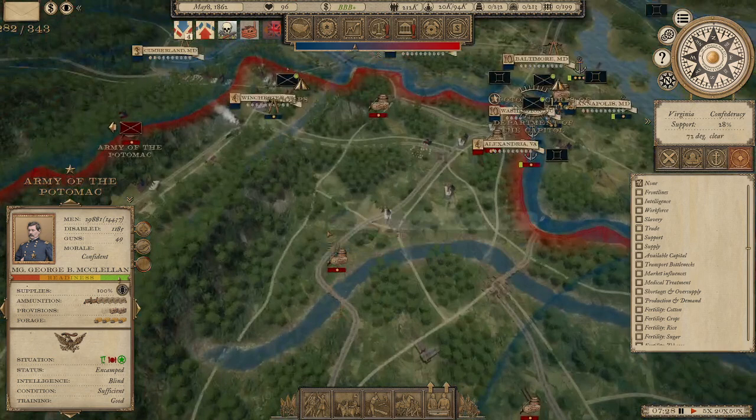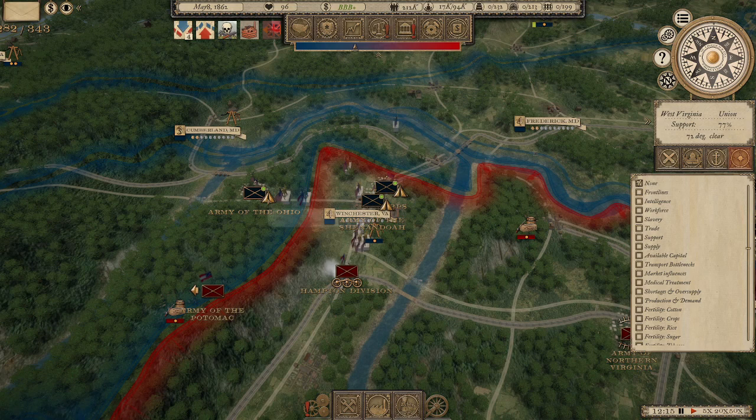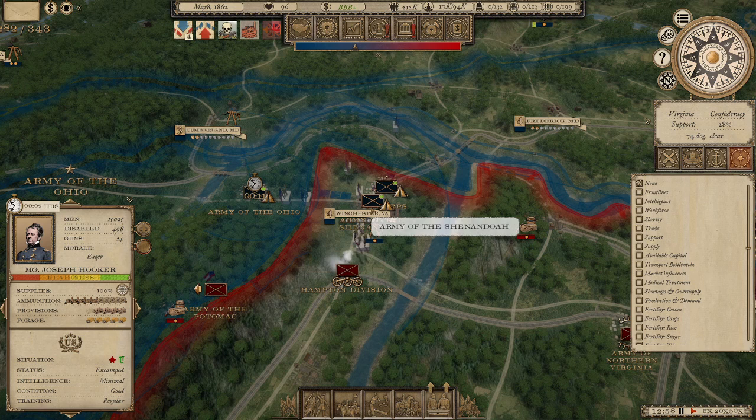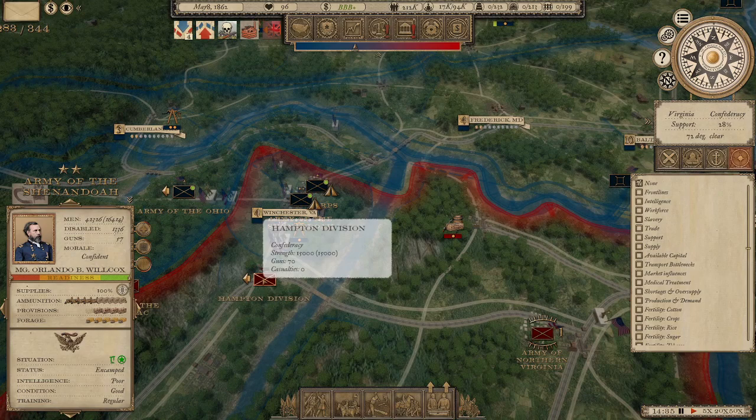May 8th, Hampton Division. Are they moving up or away? Okay, they're moving towards us, so I'm going to move the Army of the Ohio closer. I want them to reinforce. And this will be Orlando B. Wilcox's armies here. Nope, they are withdrawing. That's Hampton Division. That is under Magruder. So that's good to know.